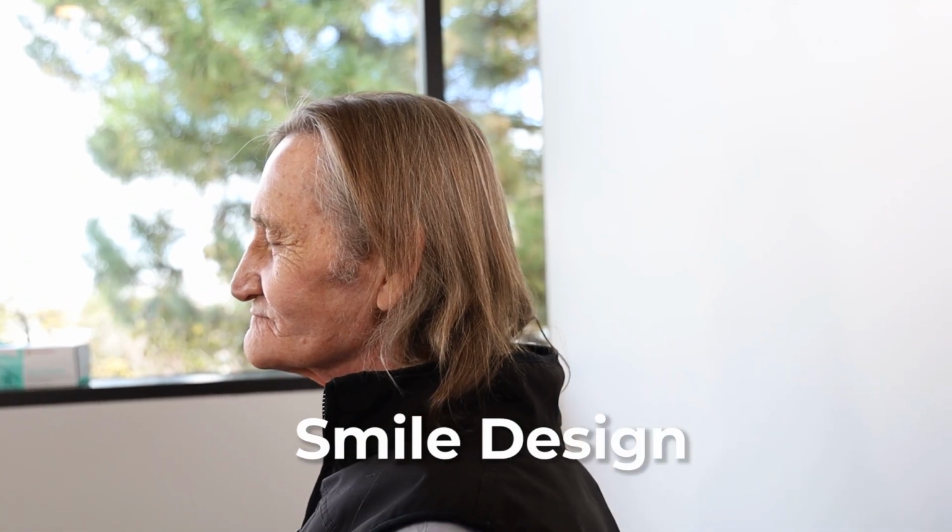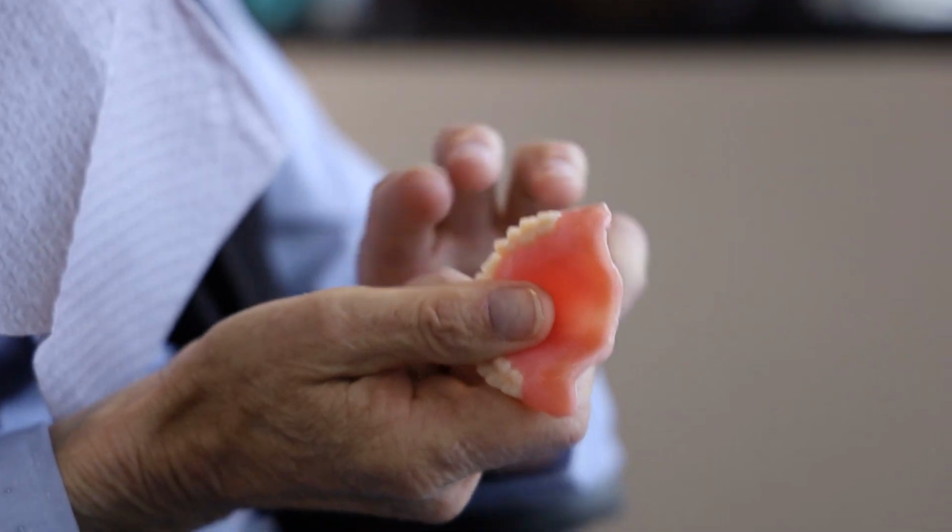My name's Michael Dorgetti. I've got to have some new teeth. I had my teeth pulled and they put false teeth in, and I have a real problem with my top dentures. They cause sinus infections. I have some medical problems that cause sinus infections with them, and I can't stand to wear them. They've never been able to get them to fit right.